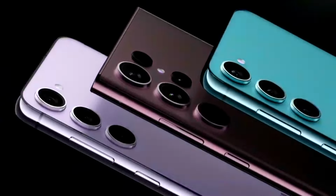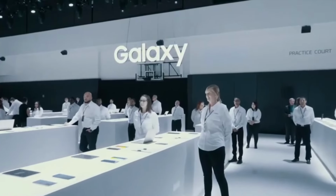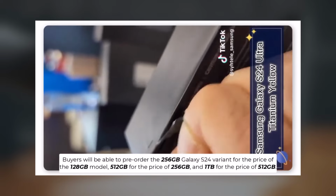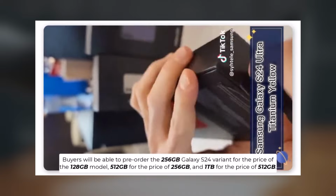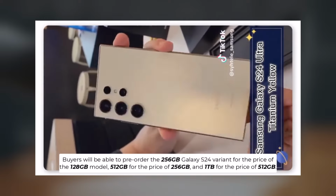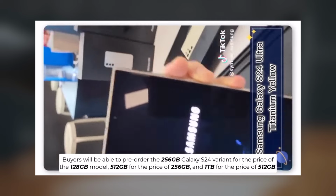Based on the leaked details, customers who pre-order the Galaxy S24, S24 Plus, or S24 Ultra in certain regions, such as Korea, will receive a complimentary memory upgrade. Pre-order offers for the Galaxy S24 series will allow buyers to get higher storage models at lower prices. Specifically, customers can pre-order the 256GB model for the price of the 128GB variant, the 512GB model for the cost of the 256GB version, and the 1TB model at the price of the 512GB variant.